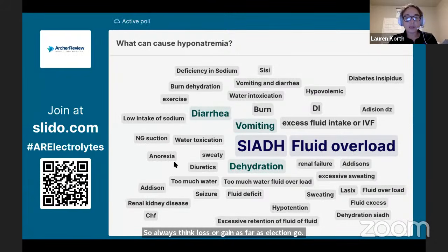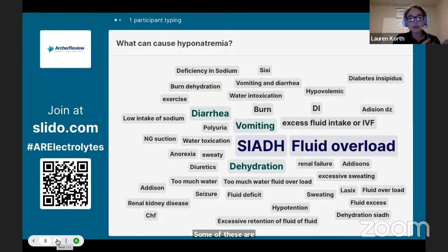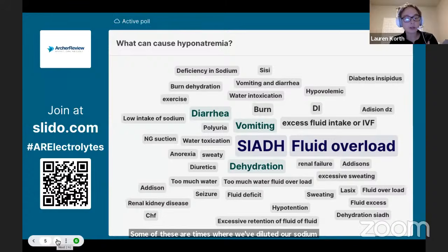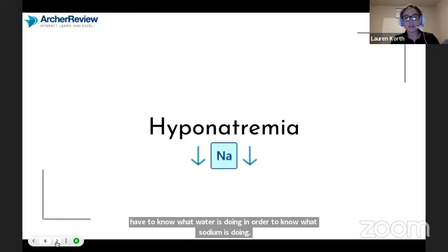So you guys are throwing out some just great ideas here as far as things that cause hyponatremia. So some of these are times where we've diluted our sodium, right? Our water level has just gotten too high. And some of these we've lost both water and sodium. So we have to know what water is doing in order to know what sodium is doing. So let's talk about this. Great answers, guys. Thank you.